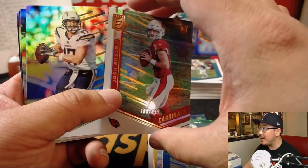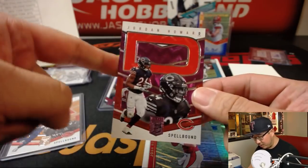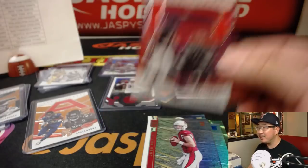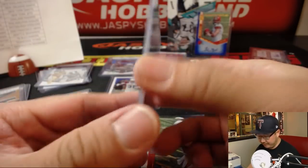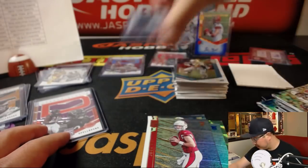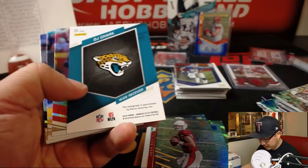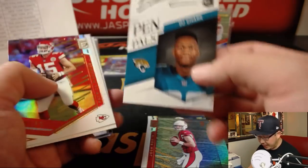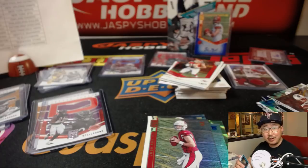Out of 399, Josh Rosen in his Cardinals gear. There's Jordan Howard. Oh, maybe. I don't know if we're going to get to it. But this is a purple D out of 75. Orange A is right there. Let's put that there. DJ Shark. DJ Left Shark. Pen Pals autograph. That goes to the Jaguars. Cameron, this is the guy that you were looking for, right?